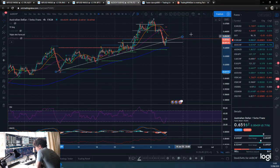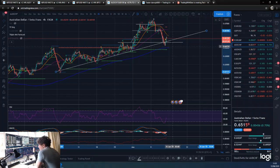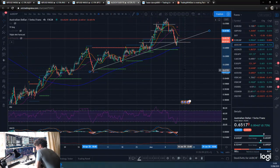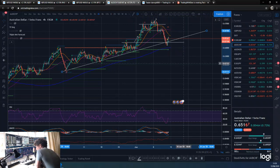So yeah, we sort of faked out below it, came above. It's sort of like a swing failure pattern. So I would expect us to come back and test the trend line anyway at some point. Maybe we're going to get back up to here and then come and test it. But that would be our bearish indication that we are going to move down.